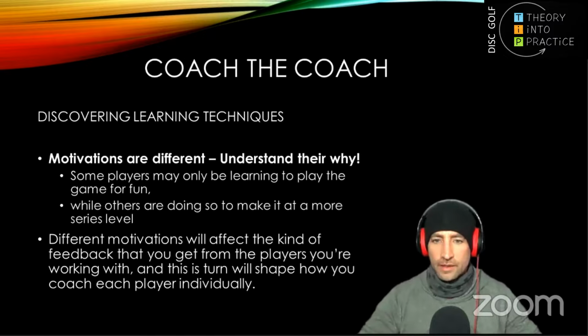So this is really important for building the relationship with your learner. You need to understand their motivation. If they're there as a recreational player or just somebody who wants to get out and be physically active, and you're trying to train them or teach them as if they're going to be on a pro tour someday, there's going to be gaps, there's going to be frustrations. It's not going to work out as well for you as a coach, and it's not going to work out as well for them as a learner.